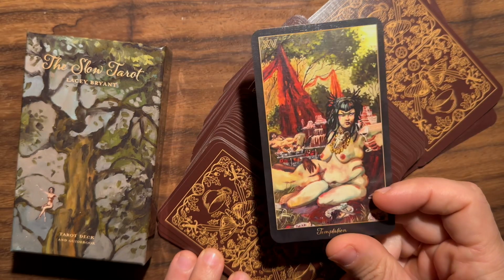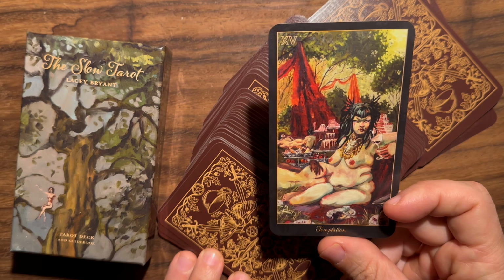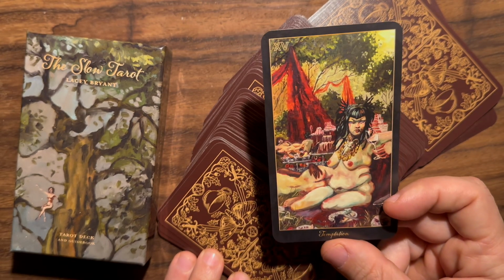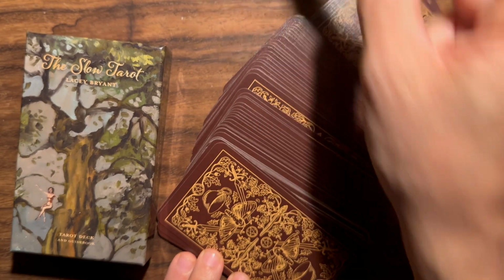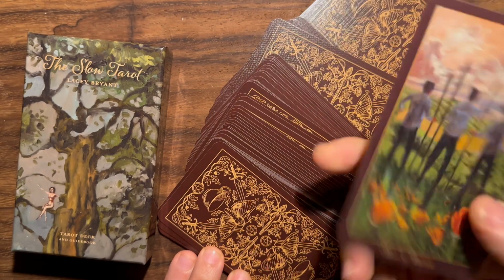Let's pull some of the cards. Let me show you what some of these cards look like. This is Temptation, and she's changed some of the names, such as this one. Look at that artwork. Isn't that gorgeous? I love the artwork on this deck. That's why it is number 5.